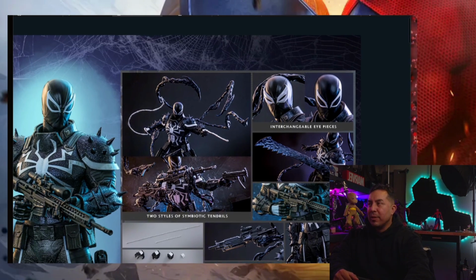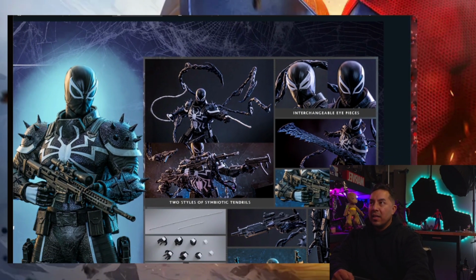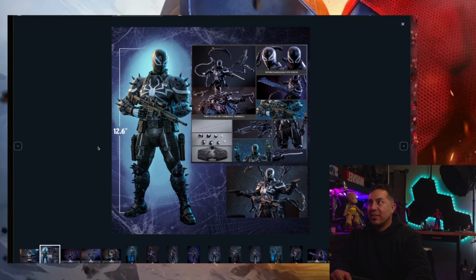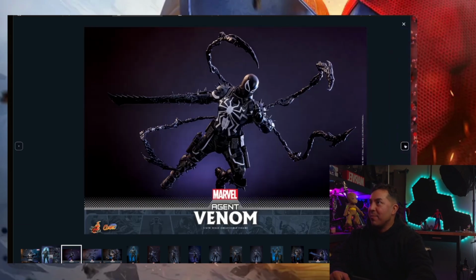Now, we'll cover that in bigger photos and 2 ways of displaying them, the interchangeable eyes. When I saw this, I was like, man, I wish they had more face expressions, but I think I'm okay with the amount of accessories and weapons he's coming with. That's probably a sacrifice that Hot Toys thought about and said, hey, what do we give him, more faces and expressions, or more weapons? This guy's known for his weapons, so let's give him more weapons.